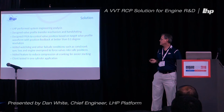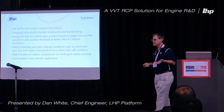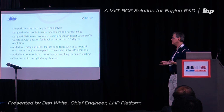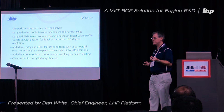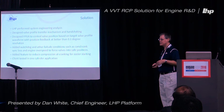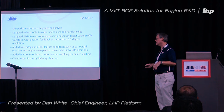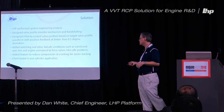In the interest of time, I'm going through this pretty quickly, but let me summarize what we did. We did the system analysis to prove that the hardware was really capable. We designed that valve profile transfer mechanism. We had to design the FPGA to control that valve position to the required 0.1 degree resolution. We also added a watchdog and some other fail-safe conditions in case we lost crank sync or got an overspeed. We would set the valves into a safe position to shut down. We also added a feature to reduce compression when first cranking, just to ease starting.